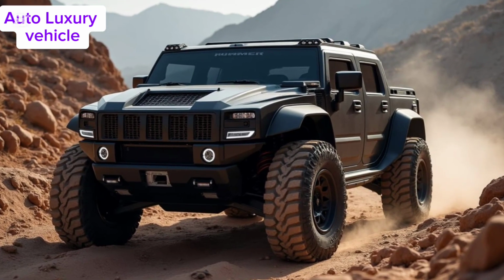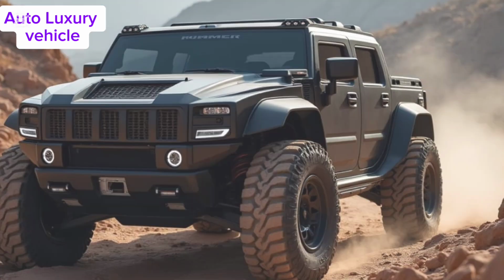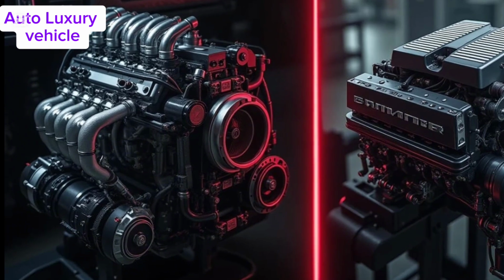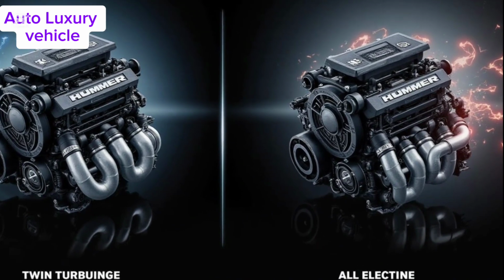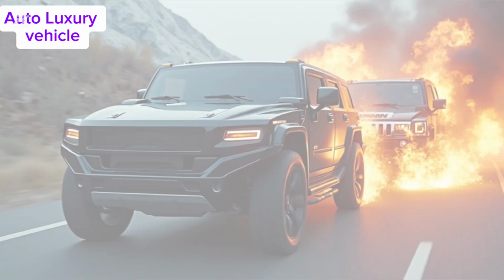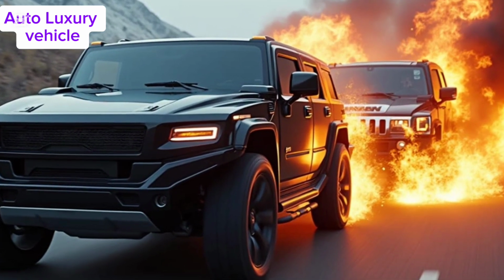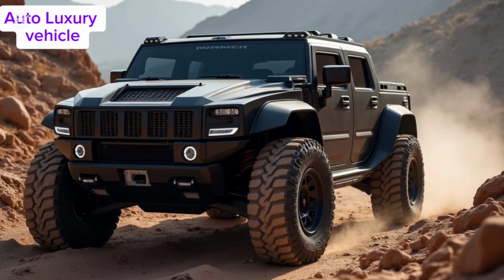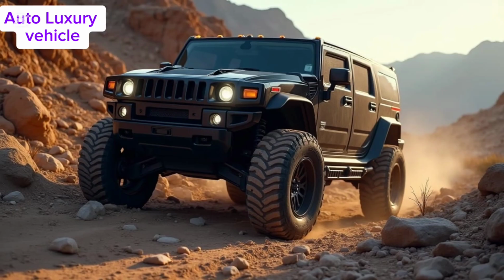Alright, let's talk about performance here, because the Hummer H2 is an absolute powerhouse. Under the hood, you've got two options, a twin turbocharged V8 pushing around 650 horsepower, or an all-electric version with GM's Ultium battery system delivering up to 850 horsepower and over 300 miles of range. The EV variant can go from 0 to 60 in just under 4 seconds thanks to WTF mode here. Yes, that's what it's called. Meanwhile, the gas-powered version delivers that classic V8 roar and raw power.